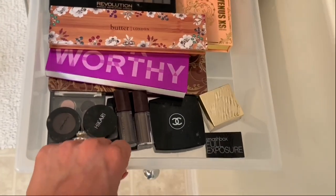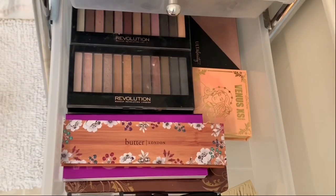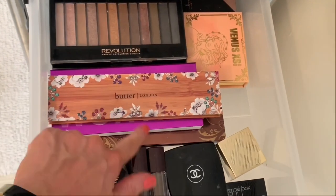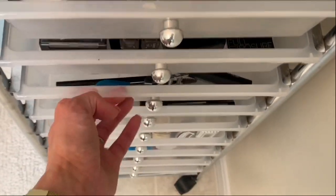The next drawer down is all my eyeshadows. I do have quite a few palettes. I like the Makeup Revolution brand, and then my sister-in-law gave me a few of these and I love them, so I keep those. So that's all my eyeshadows.